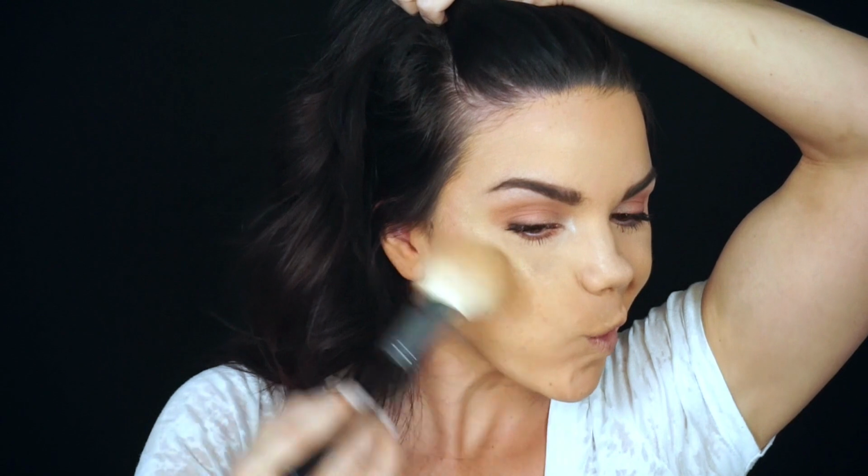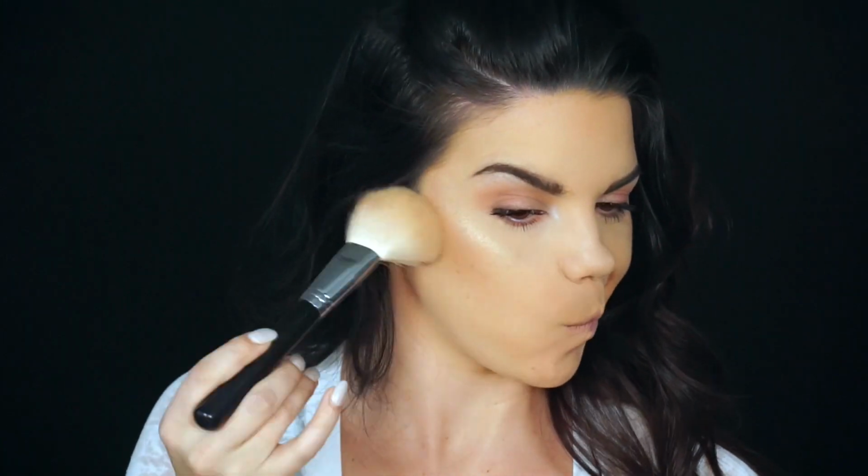So I just apply that all along the top of the forehead, and then also on the cheekbones to add a little bit of warmth. And you want to make sure that you stay below that highlight.